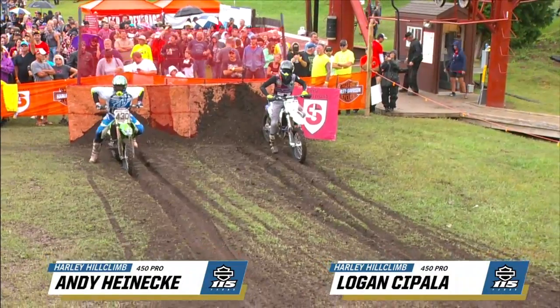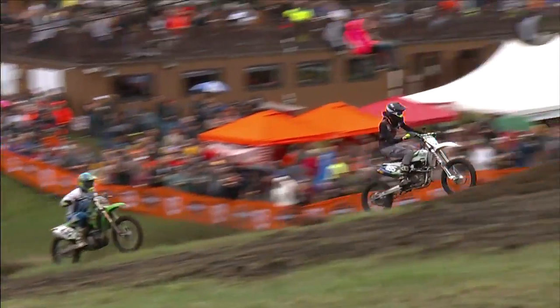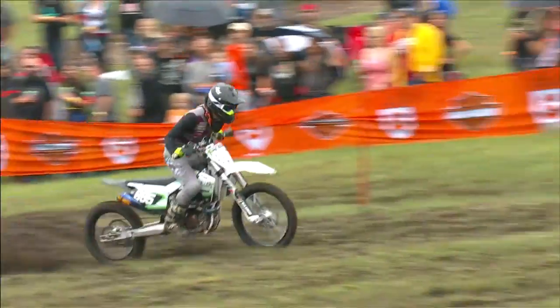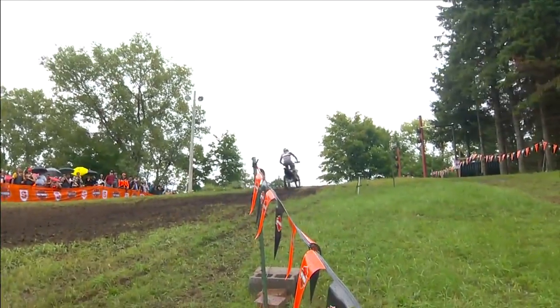430, 450 pro class. 430 taking on Sapala's plate number. Oh my goodness. Wow, that was the cleanest I've seen through the moguls. Look at the lead he has. Oh my. Look at the lead.